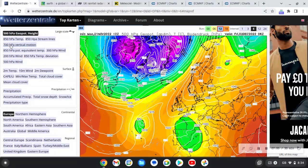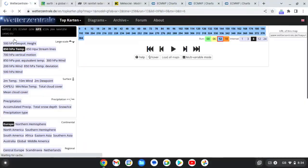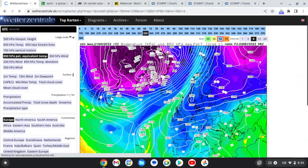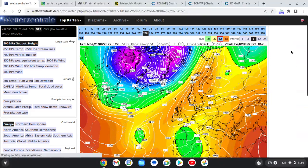So let's look at the upper air temperatures for the 12Z. There we go, -5s into the country. What about the equivalent temperature? We are into the dark blues. So, guys, you haven't seen this for the last few weeks, have we?